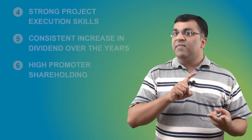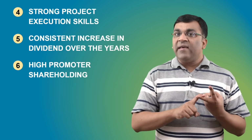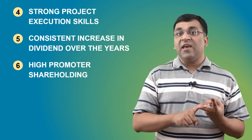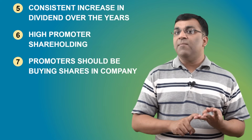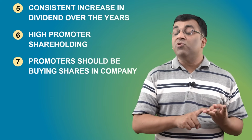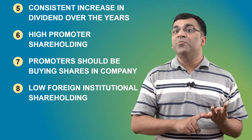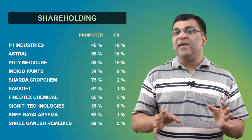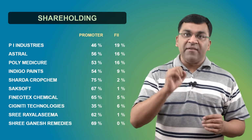per share. Then, as per Dr. Malik, a high promoter shareholding is good, and there should be at least 51%, which is the case for most of our 10 companies. Number 7, there should be some insider buying, that is, the promoters should be buying more shares in the company. And finally, foreign institutional shareholding should be low, which is exactly the case with our 10 companies, and the FII holding is less than 20% in every case.